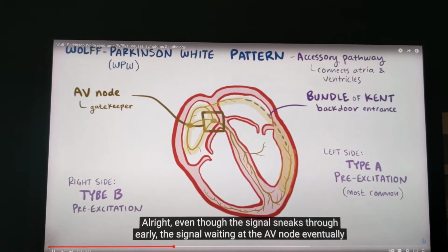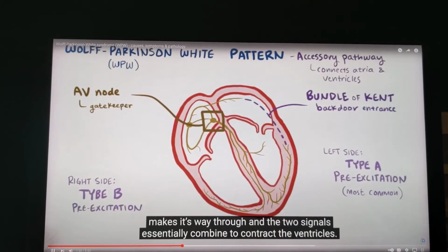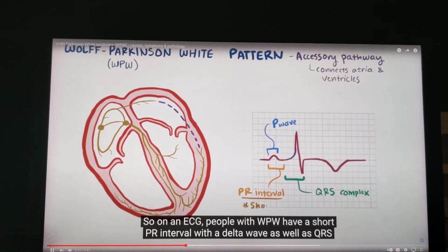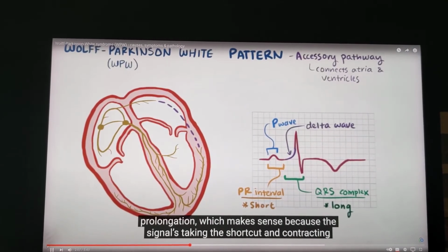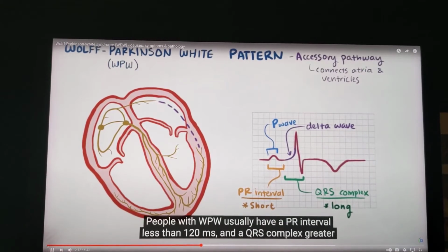Alright, even though that signal sneaks through early, the signal waiting at the AV node eventually makes its way through, and the two signals essentially combine to contract the ventricles. So on an ECG, people with WPW have a short PR interval with a delta wave as well as QRS prolongation. Which makes sense because the signal's taking the shortcut and contracting the ventricles early, which means that the PR interval is shorter and the overall QRS complex is longer.